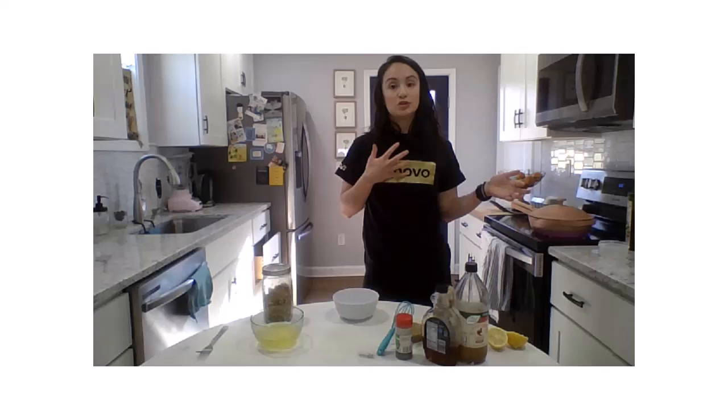Sauce is always the thing that makes the bowl. I'm going to top it off with a little bit of parsley. If you have fresh parsley or cilantro, feel free to use that as well. So here is our bowl when it's finished. Y'all see that? And let's try a bite.